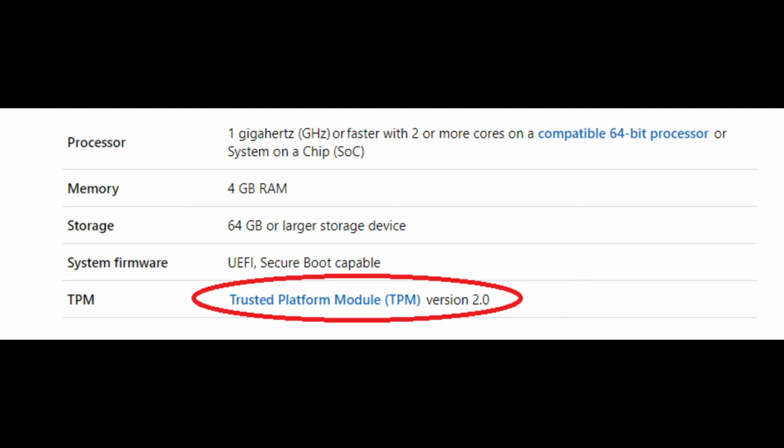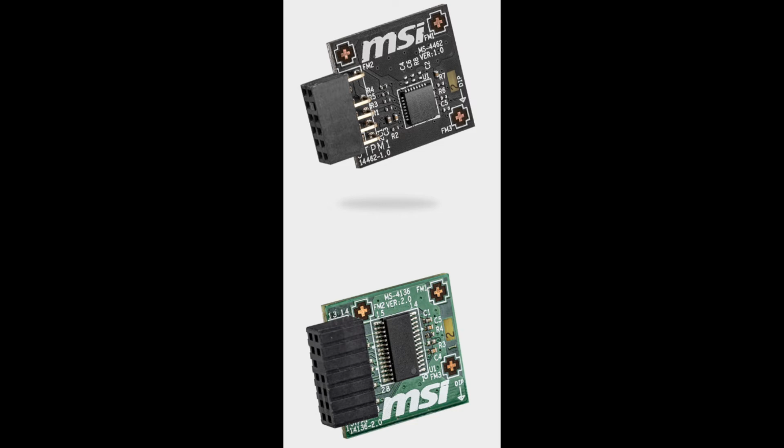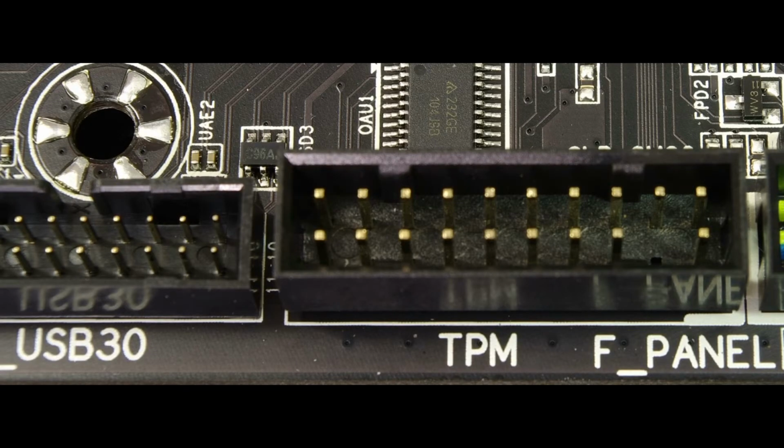What you see here is two examples of a TPM chip. Essentially, you buy one that matches your motherboard. In my case, it'll be MSI, so you can see here there's two MSI examples, and these plug into a port on your motherboard. And this is just a quick example where the TPM port is on your motherboard. It's normally located at the bottom near your USB or front panel headers. However, it's all completely irrelevant for the case of Windows 11.